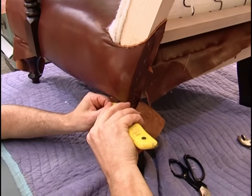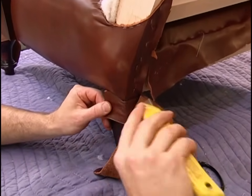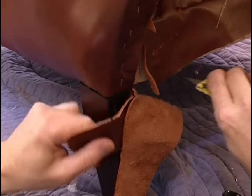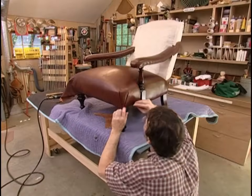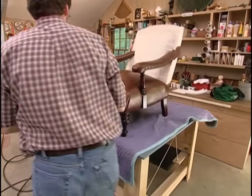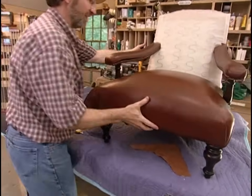Now I just take a sharp mat knife and carefully trim this off at the top of the leg. All right, that takes care of this side. Now I'll repeat the process on this side.